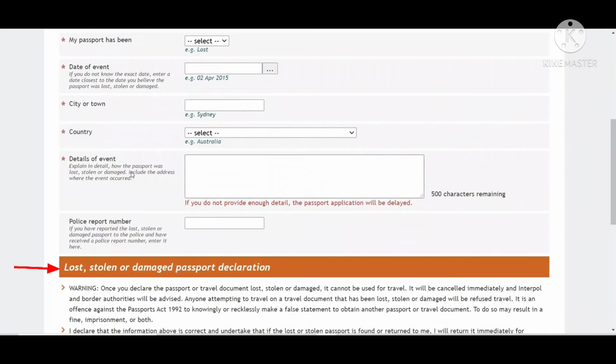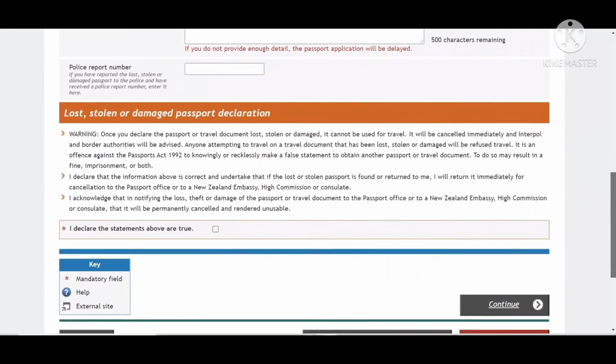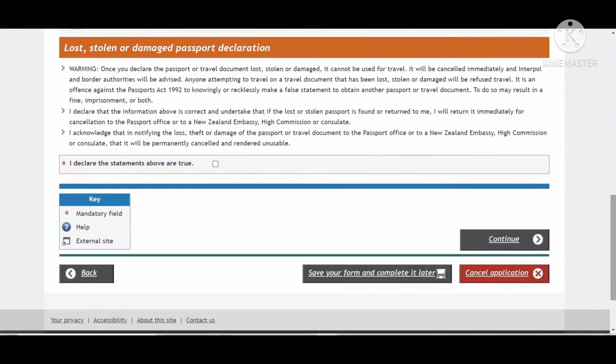It says, warning, once you declare the passport or travel documents are lost, stolen or damaged, it cannot be used for travel. It will be cancelled immediately and Interpol and border authorities will be advised. And anyone attempting to travel on a travel document that has been stolen, lost or damaged will be refused to travel, as it is an offence against the Passports Act 1992 to knowingly or recklessly make a false statement to obtain another passport or travel document. To do so may result in a fine, imprisonment or both.